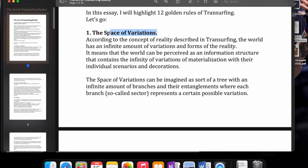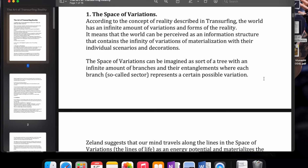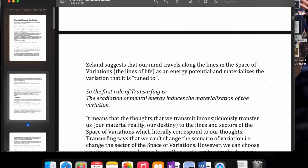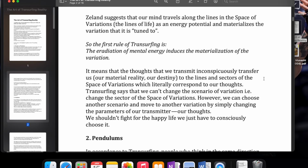But yeah, you basically want to align yourself with an area in the space of variations that is of your liking, and you can do that by aligning your mind and your heart, so your soul and your mind. And once they're both aligned, and this is talked about in the book, right? Then you can literally surf, as in when you have a boat and you're surfing on the waves of reality, and you can dictate the direction you want to head.